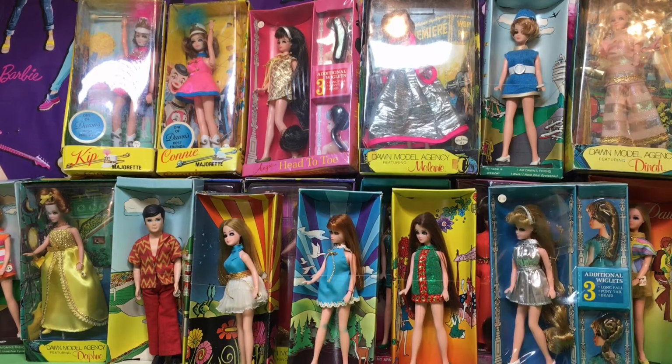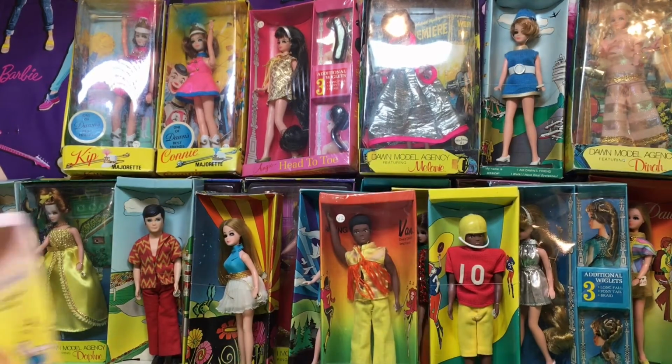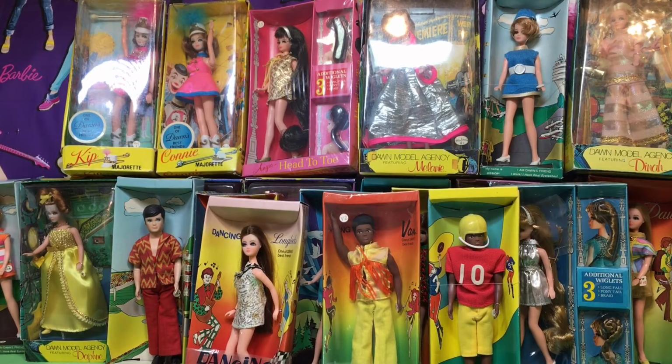There is a wedding one. She was asking if any of these were wedding outfits. There definitely is a wedding one. And some outfits for that.